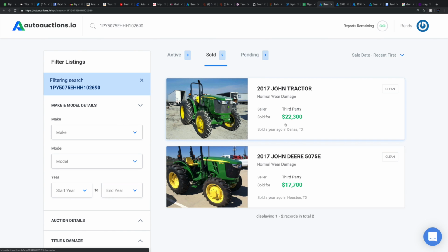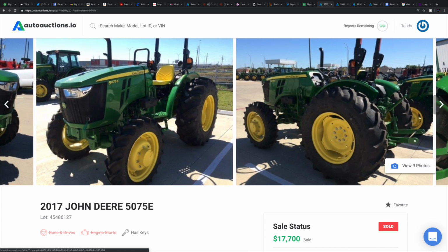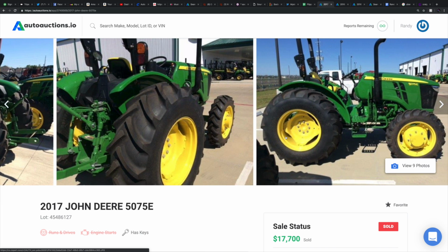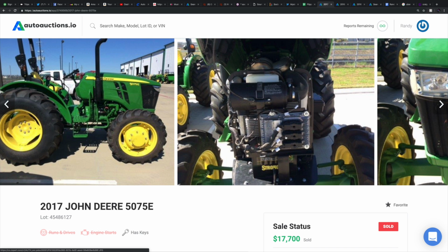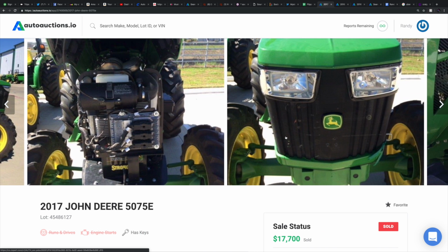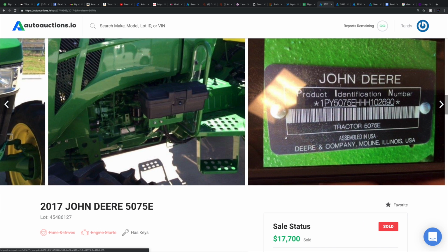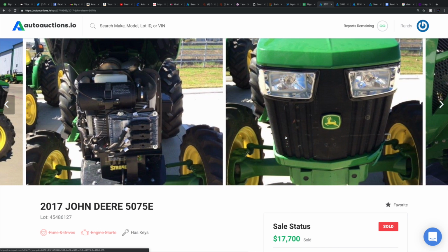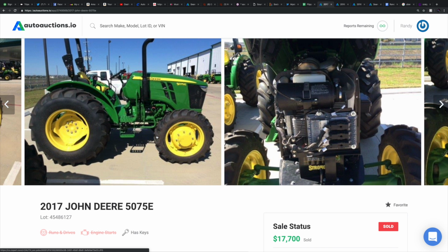We'll take a look at this. This wasn't damaged. This isn't salvaged or anything like this. Just a tractor. I thought it was kind of cool, man. Look at that. The tractors are computerized now. I thought these things just had old gasoline engines with carburetors or diesel motors with carburetors. Look, this thing's got a computer on it. Look at that. A John Deere 5075E. Boy, I'd like to have one of those. I'd ride it up and down the road.